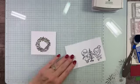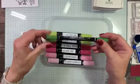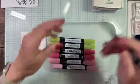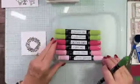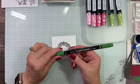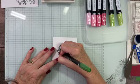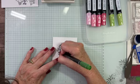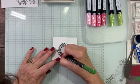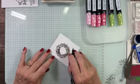So let's start with the wreath. So these are my Stampin' Blends, and I also have a garden green Stampin' Write marker because we don't have a blend in this color. And I really wanted the garden green to pull in and tie in that paper. So I'm going to go ahead and start with my Stampin' Write marker. And I'm going to color this little set of leaves. I'm just going to color one set of each of these in the different colors, just so you can see how I did it, because I already have one done. So I'm just going to color these in the garden green.